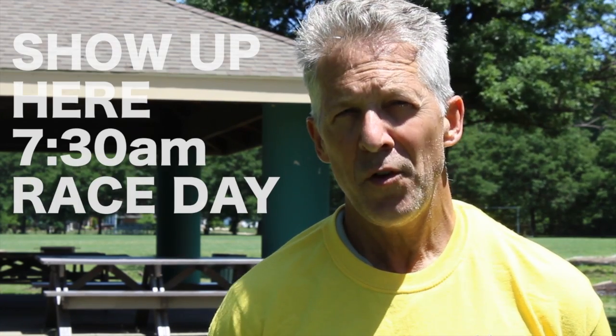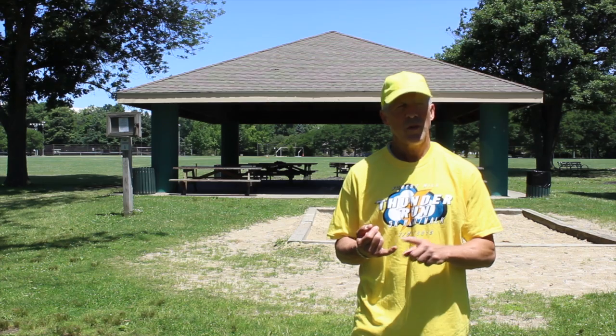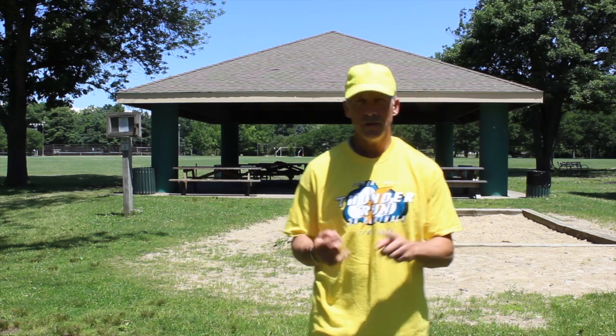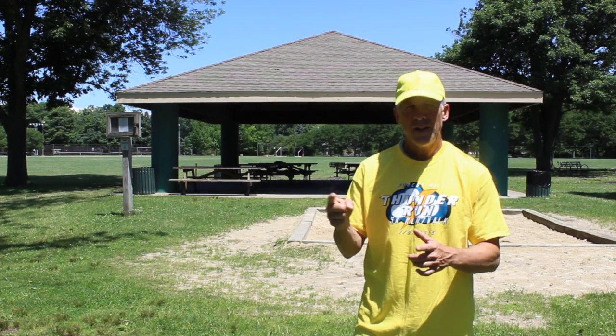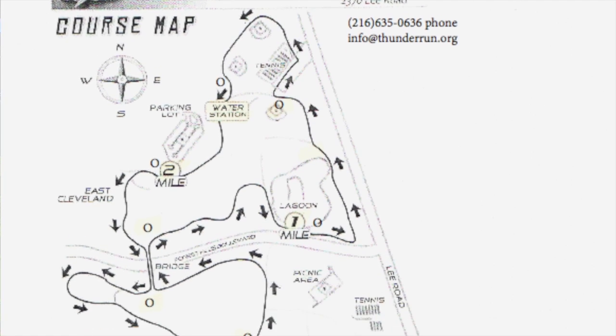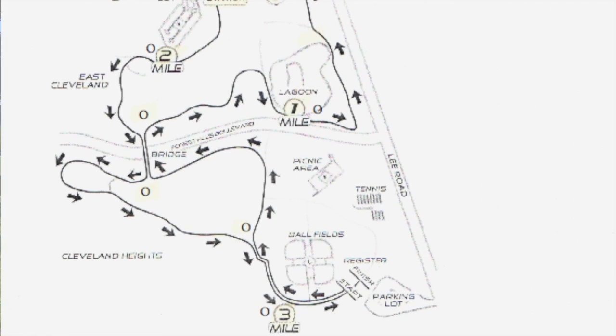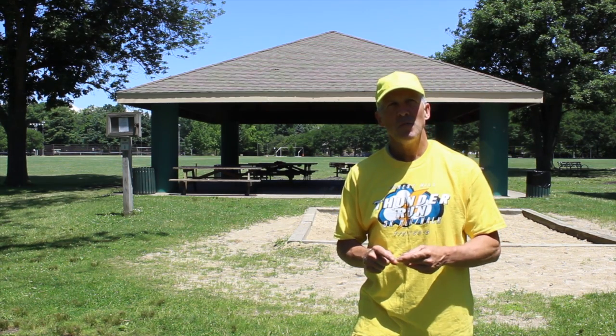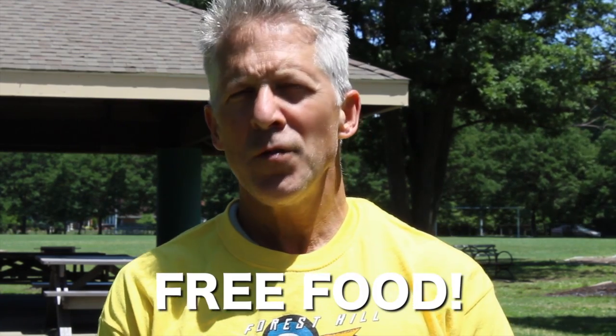But most importantly, this is where you need to show up at 7:30 on race day. Well, you're asking, why 7:30? The race doesn't start until 9. Two reasons. First of all, as you saw from the course map, the course stretches all around the park, and it takes a while for us to put all the volunteers in place. Second, and maybe most importantly, I should have put this one first actually, is free food. Free food for volunteers, but it may be gone if you got here late.